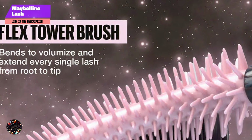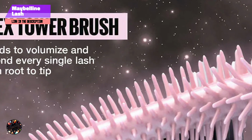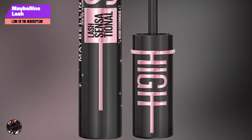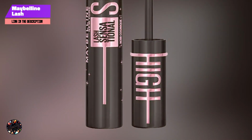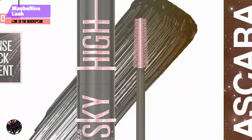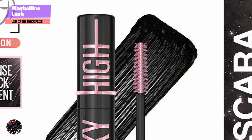Durability: known for its long-lasting performance, Lash Sensational Sky High Mascara maintains its length and definition throughout the day. It resists moisture and humidity, keeping your lashes clean and defined. Removal is easy with a gentle makeup remover, making it a convenient choice for daily use.